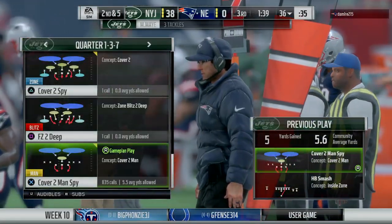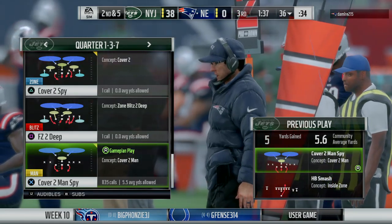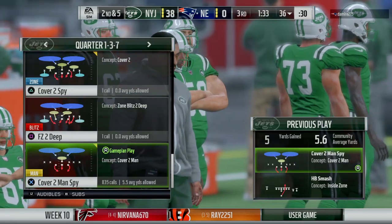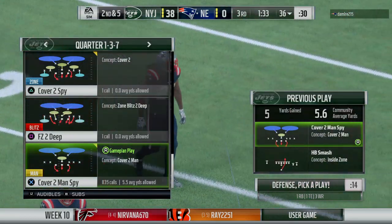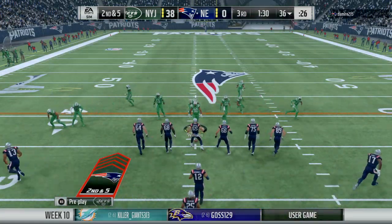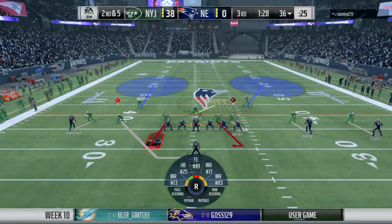5 yards on the carry. Good pickup on 1st down. Well, they did throw interceptions on their last 2 drives, so no surprise at all they decided to start it with a running play. I'm actually a little bit surprised, though, that they got as much out of it as they did. Yeah, decent little gain. Puts them in a pretty good spot for 2nd down.